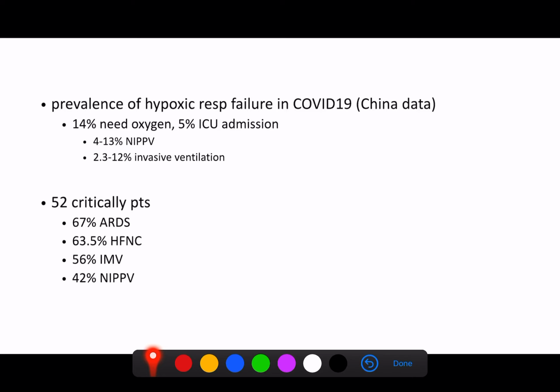So the numbers that we see here are just from a few studies. The studies that we have suggest that about 14% of patients with COVID-19 require oxygen therapy and 5% of those require intensive care admission. Between 4 and 13% of these patients who come to hospital require non-invasive positive pressure ventilation, and between 2.5% and 12% require invasive ventilation of those coming into hospital.